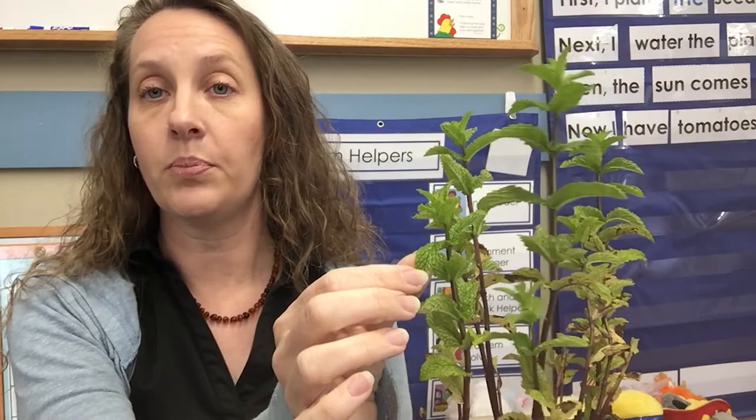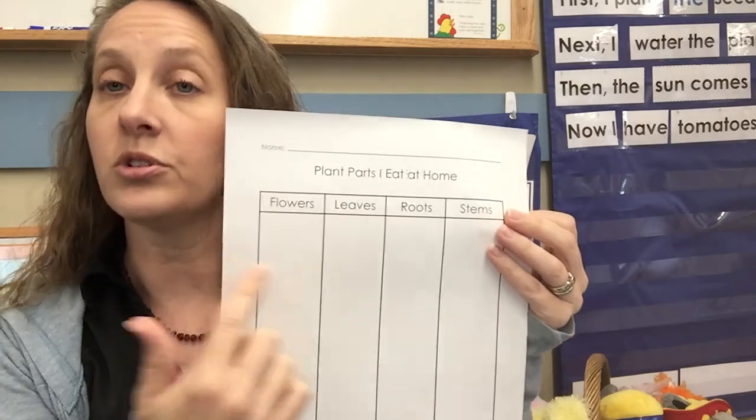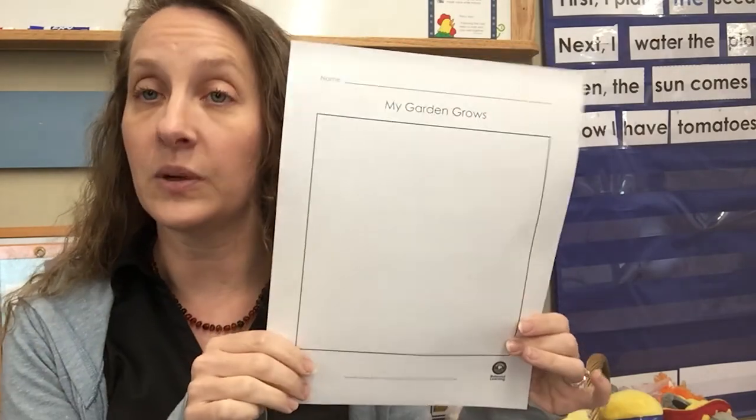So let's go back to our mint bush. So this is our mint bush, and these are leaves on a mint bush. Did you know you can eat those? You can eat them straight off the plant, or you can make teas with them or put them in food. They're very delicious, and they help settle your tummy. So go ahead and work on your plants that you eat. Either draw or try to write the words, whatever you want to do today, and then draw your garden. Remember, this is your garden. You have fun with it, okay?